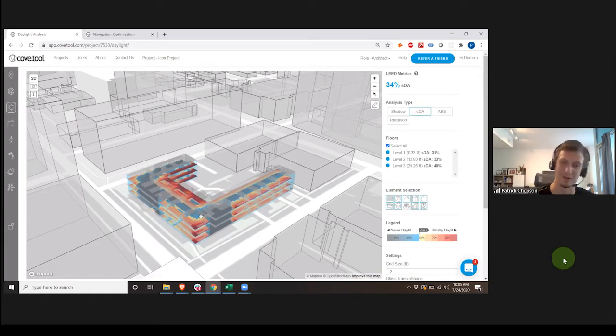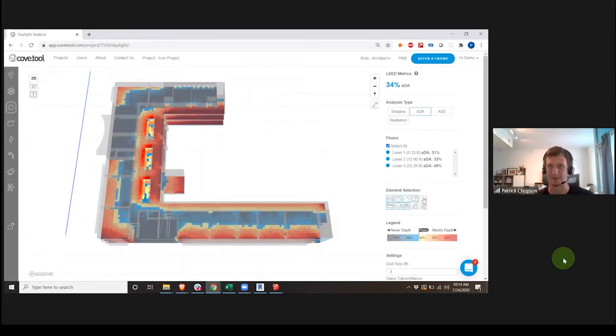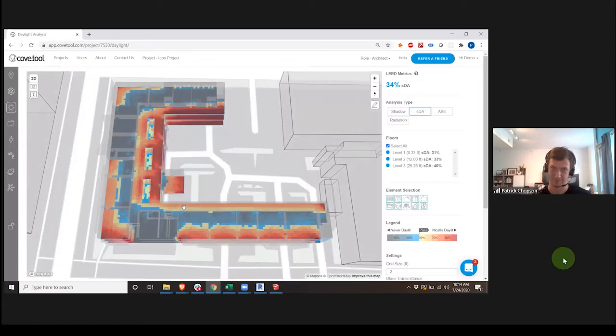So hopefully that gives a good understanding of what Cove Tool is. What's really cool is I can go through how you would use this, and maybe that makes the most sense for folks. This is a cool thing to show to clients, if you're trying to be the chocolate, the thing that's different out there. It's really super helpful to have a very graphical thing to show people.